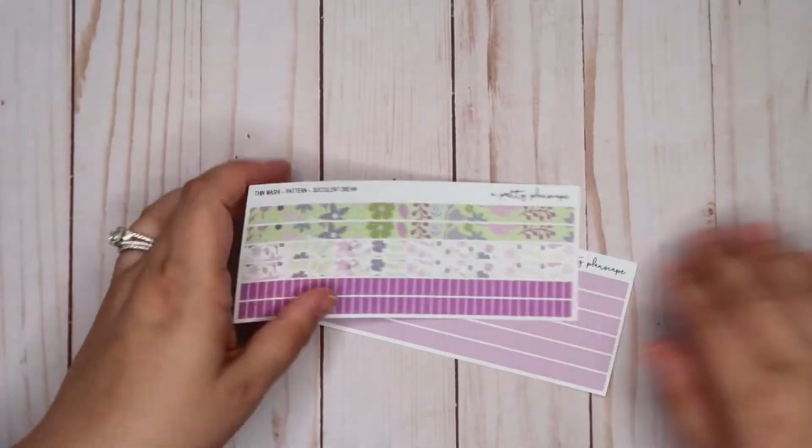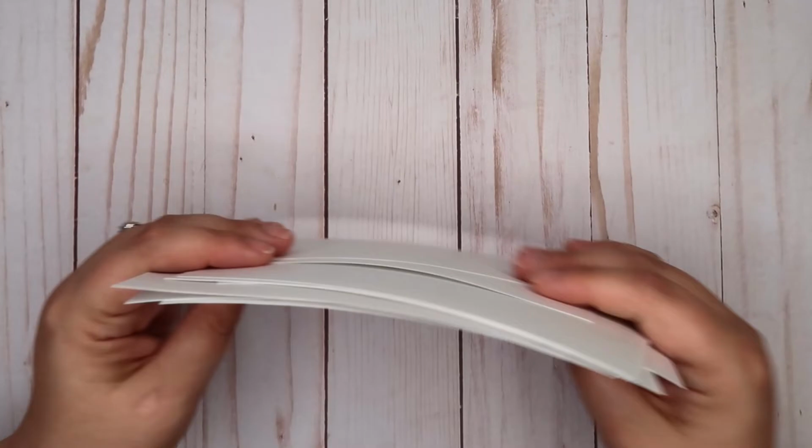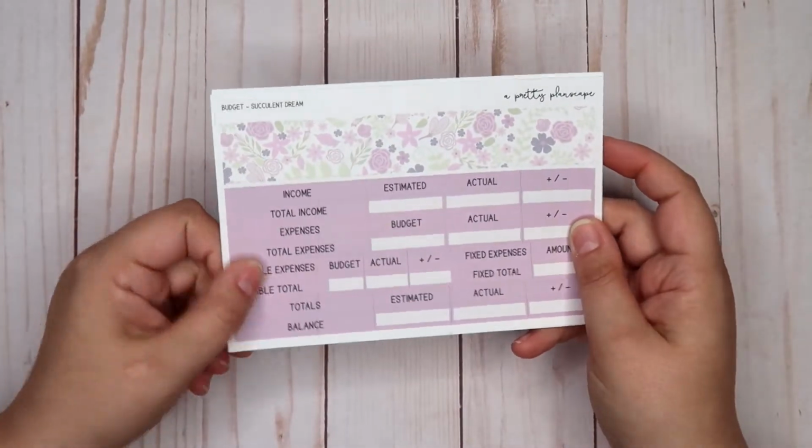So again, this kit is called Succulent Dream. It is in the store now.